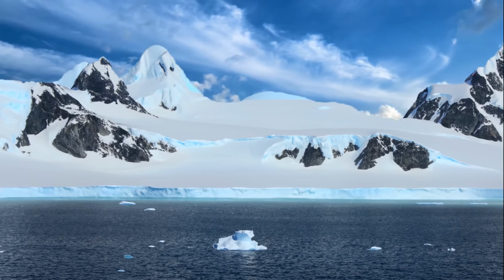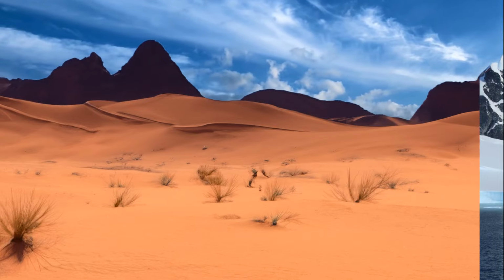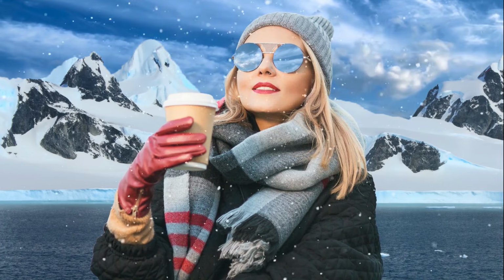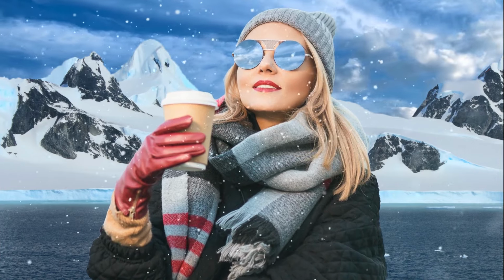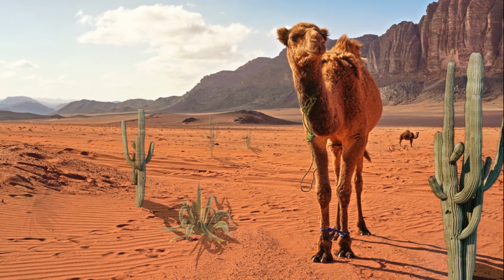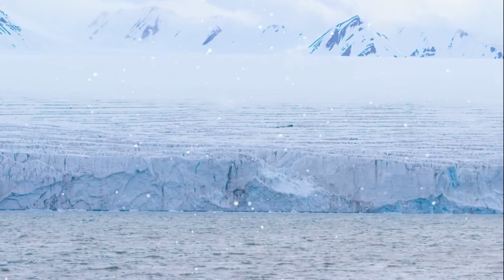You might not believe it, but Antarctica is actually a desert. With all that ice, you'd think it'd be like a winter wonderland with snowball fights and hot cocoa all day long. When we think of deserts, we picture camels and cacti and people struggling to find water. But in Antarctica, it's a whole different story.